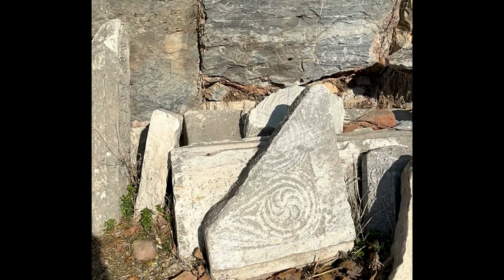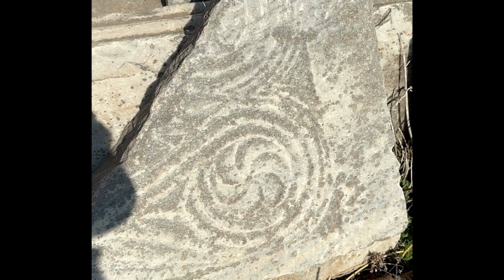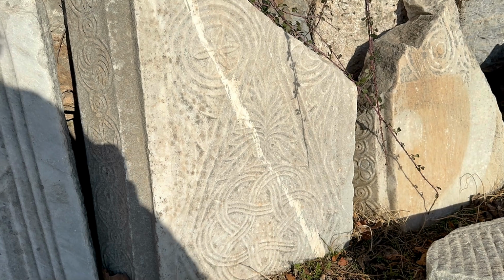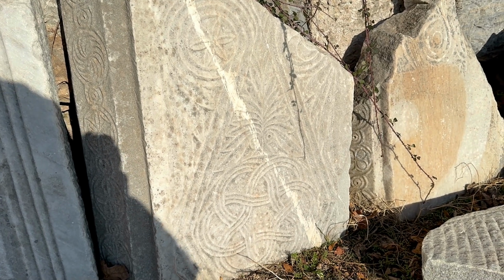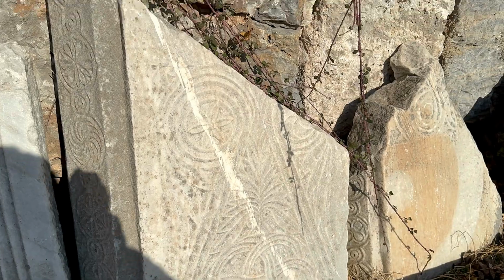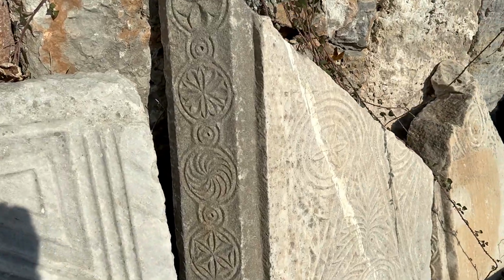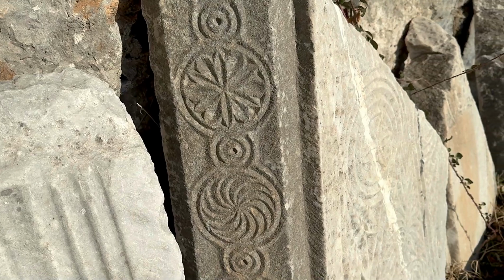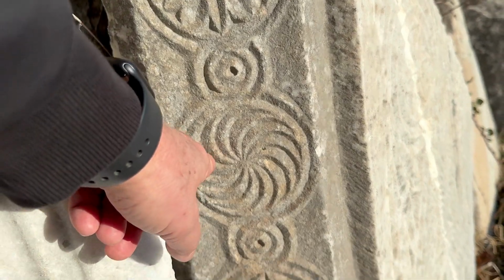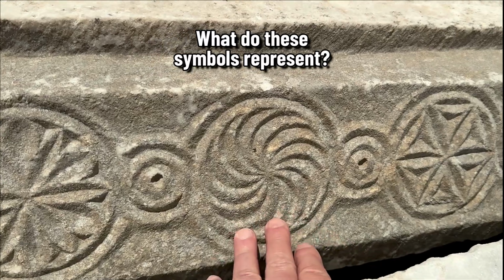Look what I found. Some more cool engravings. Is it a Gordian knot, a religious symbol? I've not seen this anywhere. I'm looking at these symbols in about the second room, and this is the exact same carving, except much smaller. We have to find out what this is. Somebody out there knows what this is. This is about hand size.